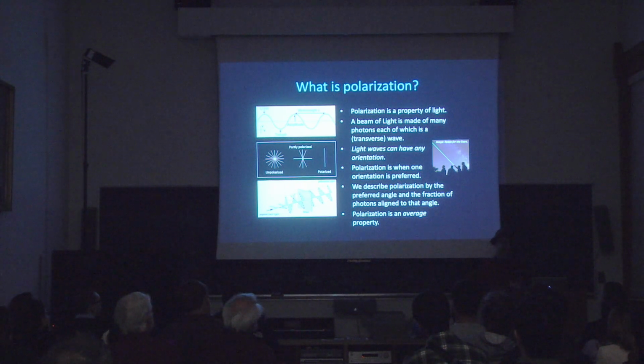Now, polarization is an average property of light. So it's the average orientation of our photons. If we have a beam of light where all of our photons are aligned in this orientation, then we would call that 100% polarized light. If all the photons were randomly orientated such that there was no preferred direction, we would call that unpolarized light. And if we had a situation where, let's say, half the photons were oscillating left-right like this, and the other half were randomly orientated, we would call that 50% polarized light.